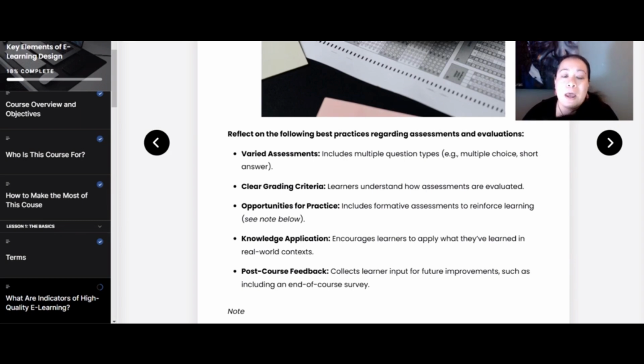Okay, so a good best practice, some things to keep in mind. Again, this is a whole large area of information, but just some things high level here for you to keep in mind. Varied assessments include different types of questions. You might have some multiple choice, some short answer, some true, false. True, false is a type of multiple choice, but you can vary what types of questions you're getting the learner to do, okay? And there's different benefits to using varied types of questions.